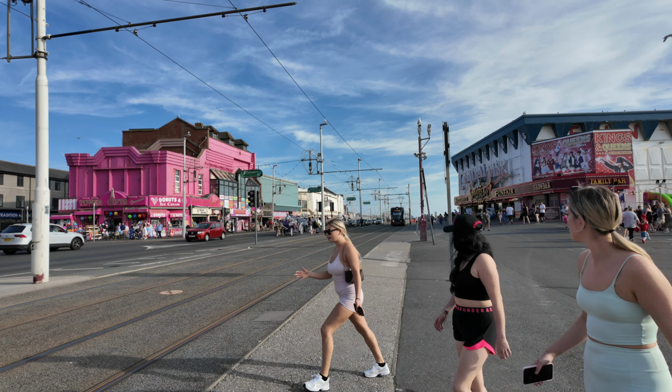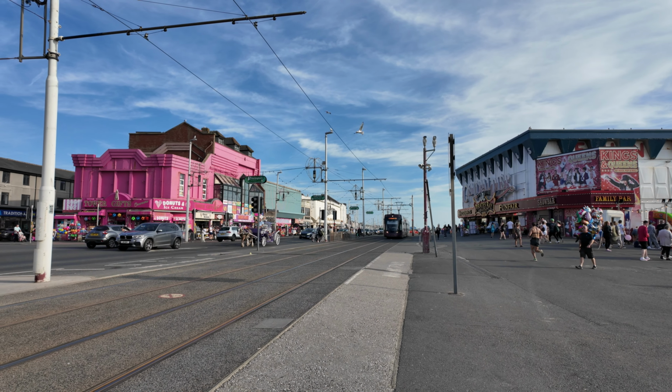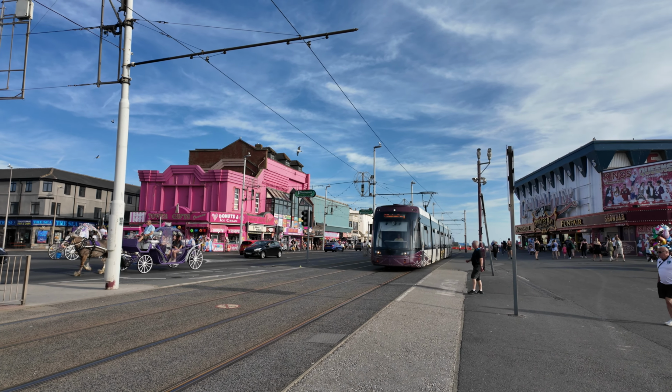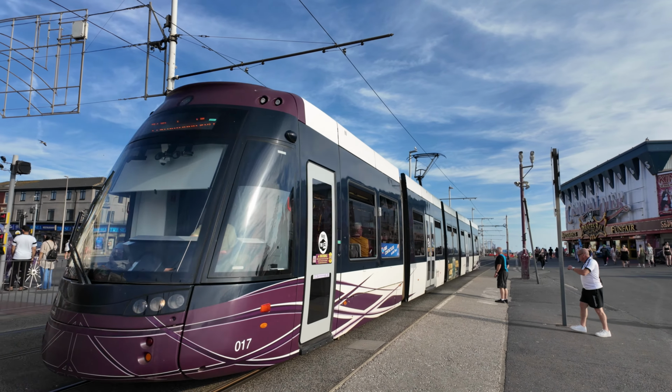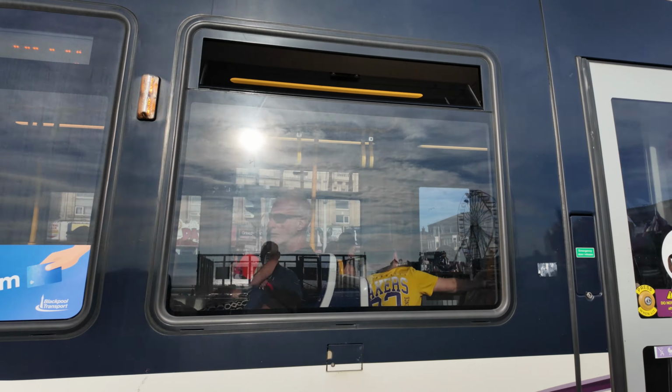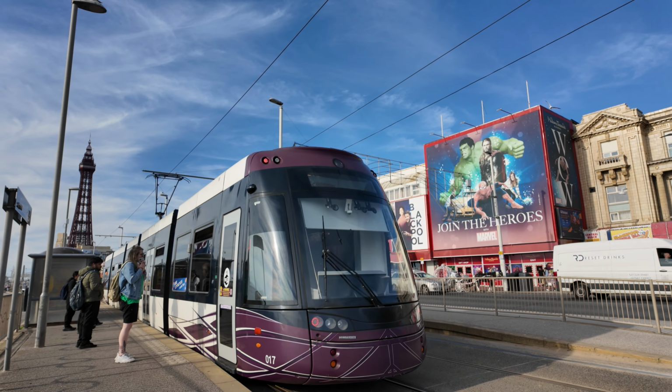Time at the seaside. Look at this. They even got the tower in the background. Woohoo! When you're at the seaside, you can't not have an ice cream, can you? So, here we go. Here's to Blackpool.